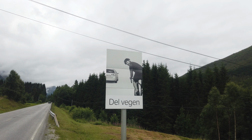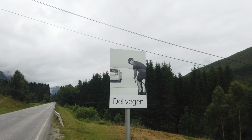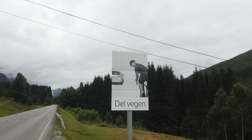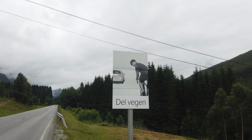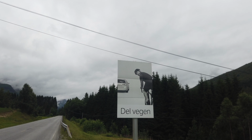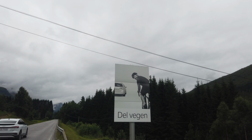Well, I came across a pretty cool road sign. I think it means good going or good road. I think vegan means road. I don't think it's talking about people who don't eat meat. Anyways, kind of inspiring.